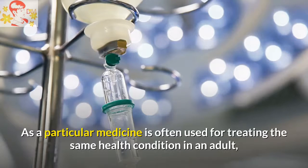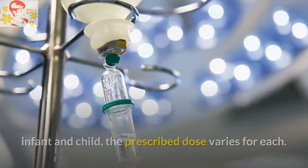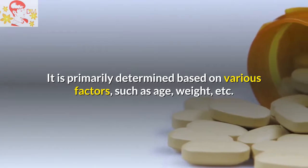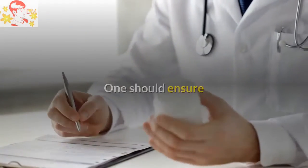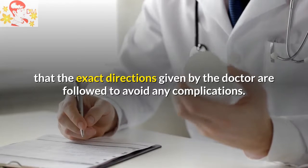Know the person's weight, as a particular medicine is often used for treating the same health condition in an adult, infant and child. The prescribed dose varies for each. It is primarily determined based on various factors, such as age, weight, etc. In the case of children, it is particularly important to know the dose. One should ensure that the exact directions given by the doctor are followed to avoid any complications.